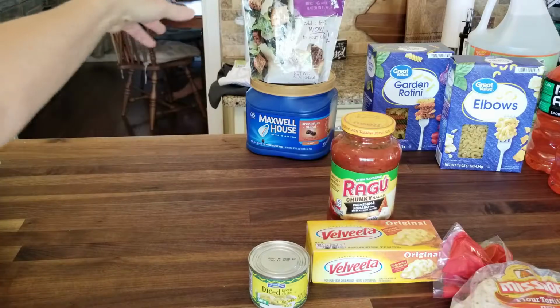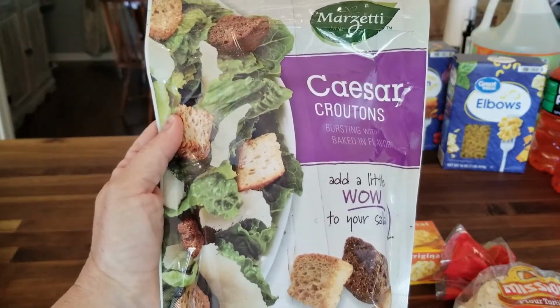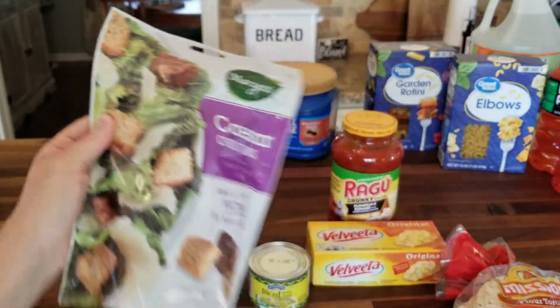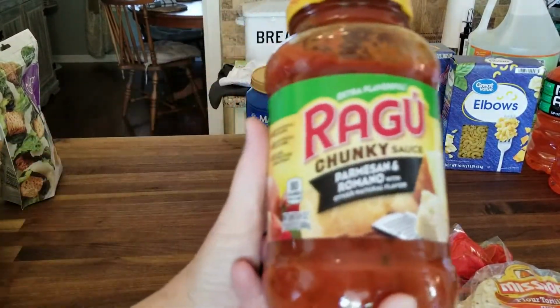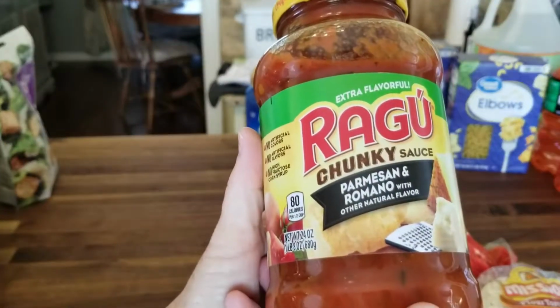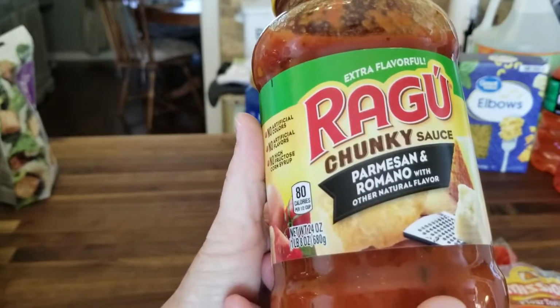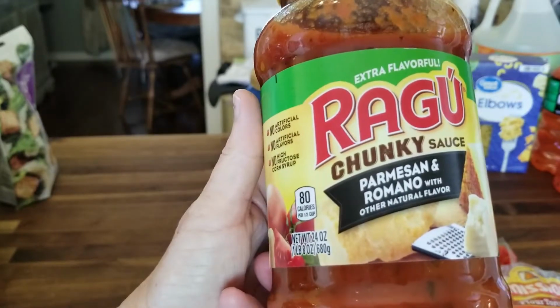Okay, and speaking of salads, I picked up another package of croutons. This time I'm trying the Caesar croutons. This is from Walmart. I have ragu to make the pepperoni pasta very simple but still tasty, and we love the Parmesan and Romano flavor of the ragu.